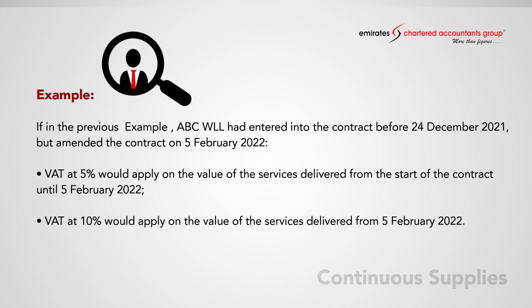Let's take another scenario. In the previous example, let us assume that ABC WLL had entered into the contract before 24 December 2021 and amended the contract on 5th February 2022. So, VAT at 5% would apply on the value of services delivered from the start of the contract until 5th February 2022, and VAT at 10% would apply on the value of the services delivered from 5th February 2022 onwards.